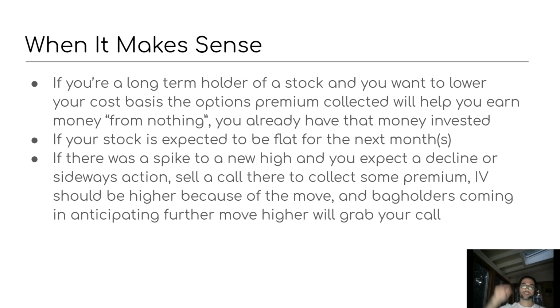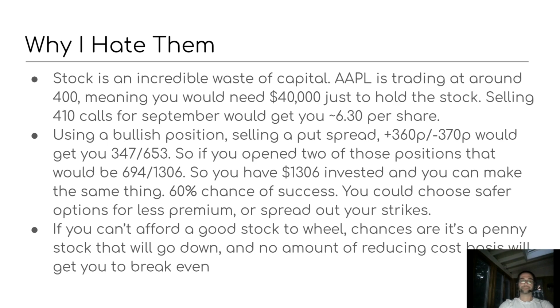So because of that jump up, a lot of times premiums will jump up. The IV should be a little bit higher, and so you can sell calls at that point and collect a little bit more than what you would get normally. And then the bag holders who are expecting it to continue to go crazy will grab up your call, so you'll be able to get rid of it pretty quickly. So yeah, that's when it would, in my opinion, make sense.